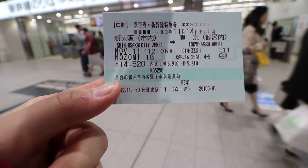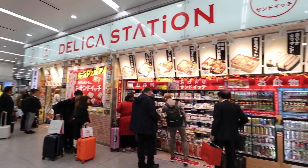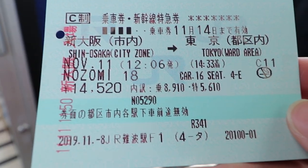Inside there seems to be even more food shops, so let's head in and check it out as well. Check out the amount of food that's also in here. I wonder if they're a little bit expensive in here. Oh, actually no, they're about the same price. But honestly, I don't think they're vastly different from what was available at the store that I was at earlier. But I'm gonna head on to the platform now. It's on platform 26 and find the carriage that my seat's supposed to be on.